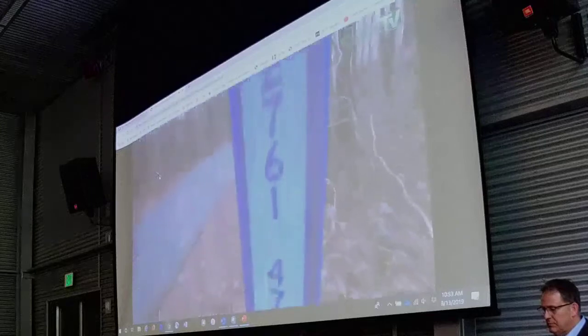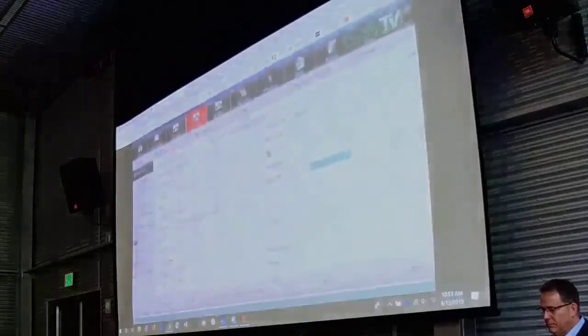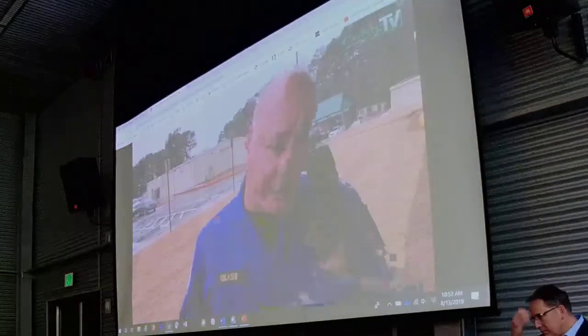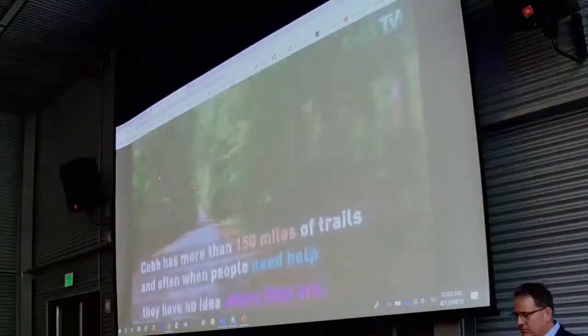It actually shows up like a home address or a business address, and it puts it on the responder's map on their computer, just like it would my house. You can look up the address and drive right to it.